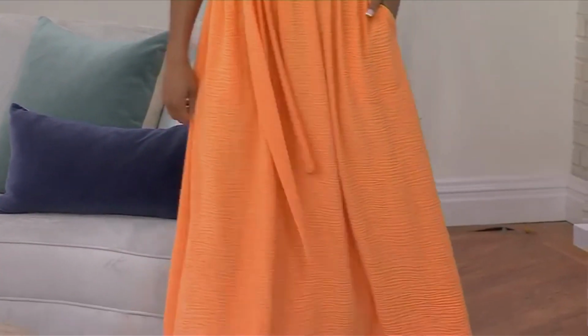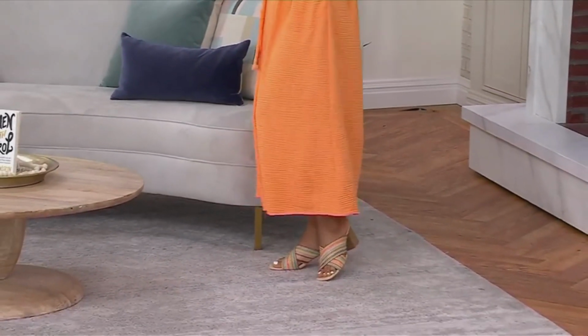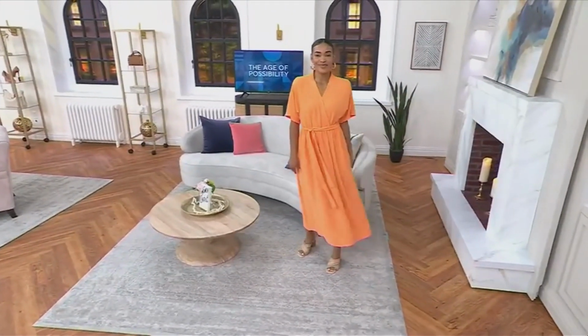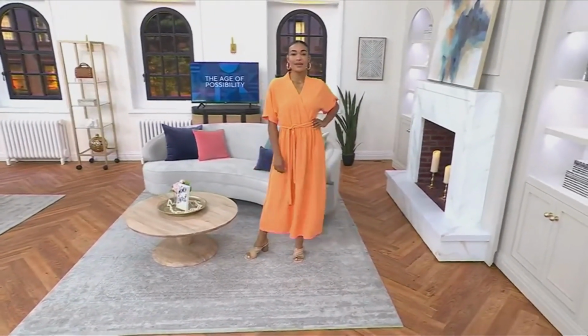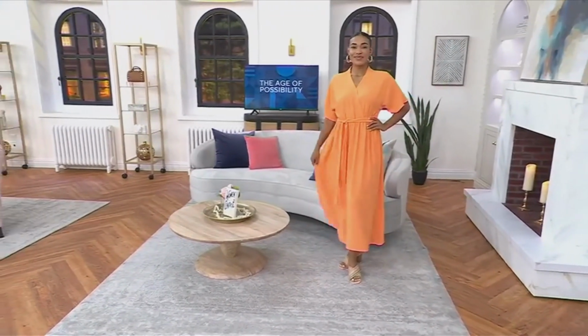This is the kind of dress you buy in black. And if it turns out being fancier than you thought it was, you put on chandelier earrings and a heel and you're good. If you realize, oh my gosh, I'm a little overdressed, oh, that's fine. Stud earring, flat sandal, sneaker, I'm good. And it is so comfortable.